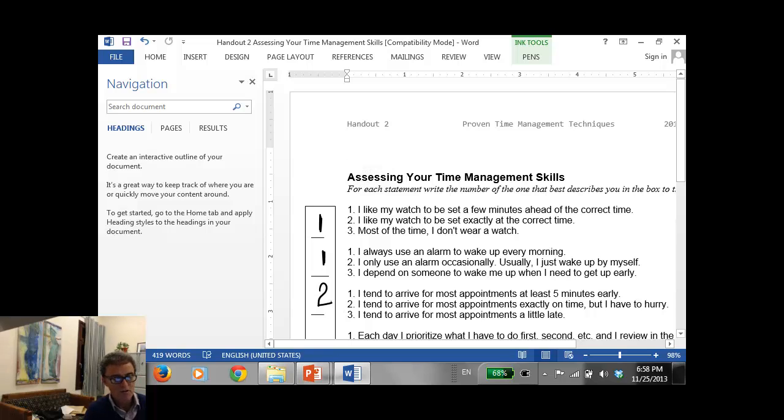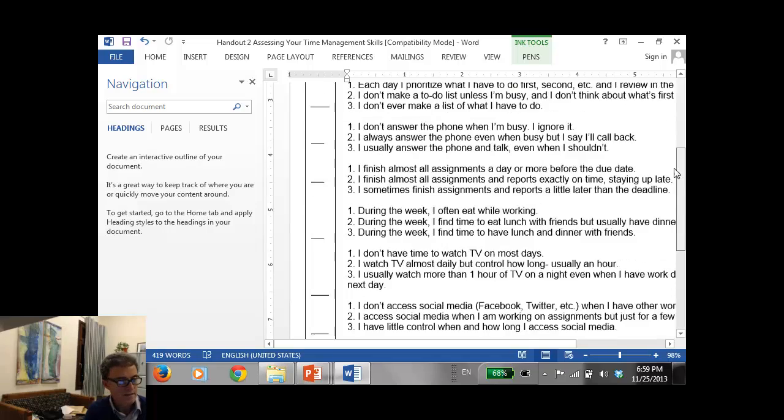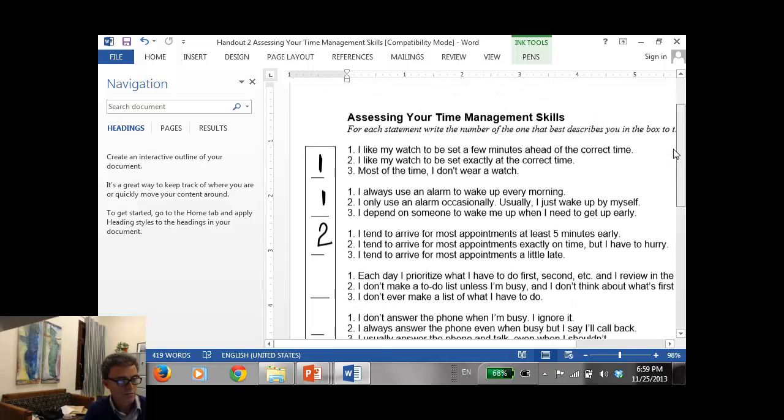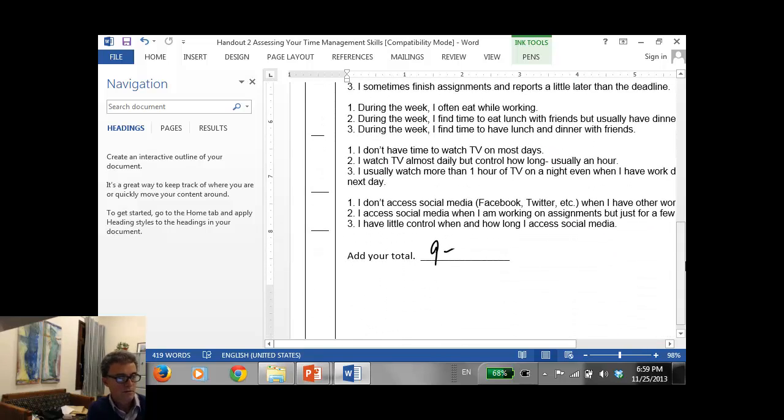So you can see what I'm doing. You're going to fill in all of those. And then at the bottom, you're going to get a number here. This number is going to range from 9 to 27. So your number is going to be somewhere in that range. Okay, so put the video on pause, fill that in, and then we'll analyze.